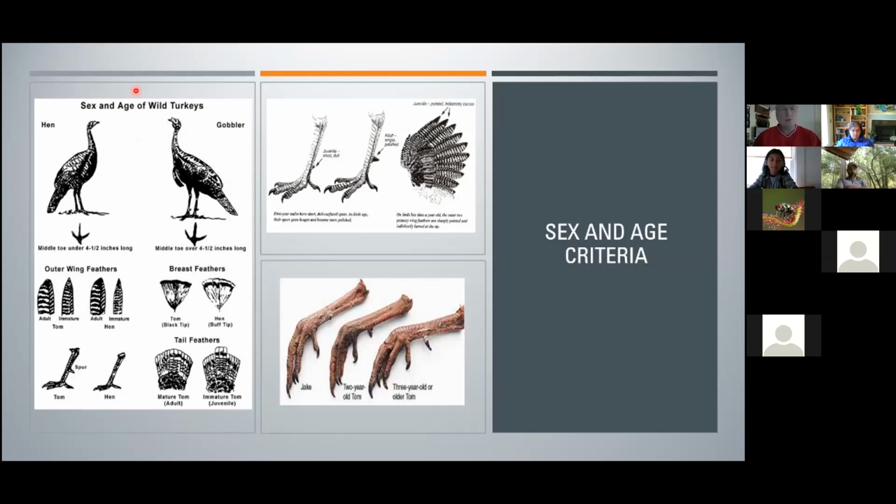Another thing that you can look at, like I mentioned earlier, is breast feathers. If you find breast feathers where a bird has been dusting in a dust bowl and shed some feathers, you'll notice that the breast tip on the tom, the adult gobbler, is black tip, like you see there, whereas a hen is that buff color.